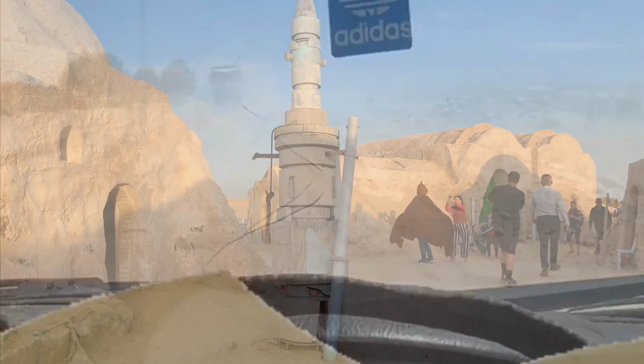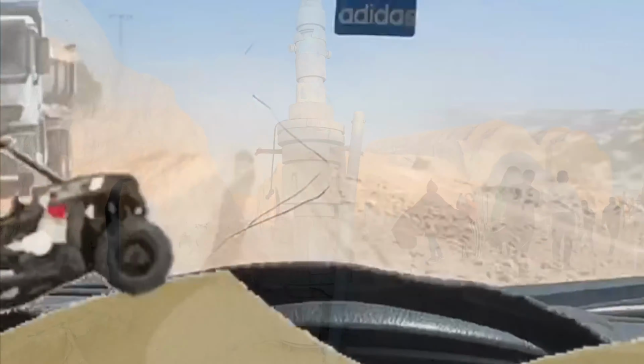Our first stop is Hotel Sidi Driss, which was used as Luke Skywalker's home in the 1976 film Star Wars: A New Hope. Oh my God.